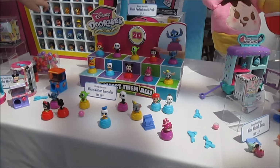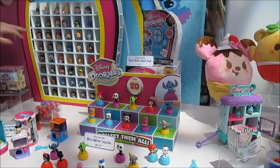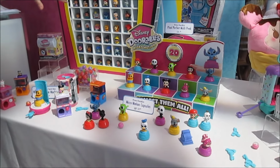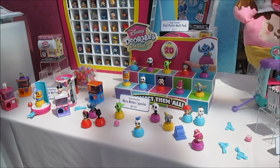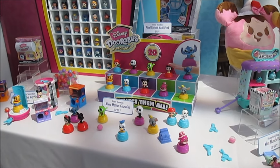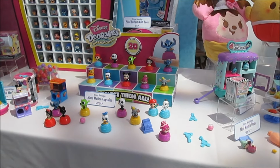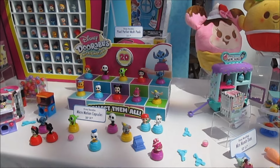All the babies. Some of the chasers look like pixelated 3D characters. Just like with all Doorables, each collection has characters that have not been Doorables yet from across Disney stories. Hi. How are you? Good. How are you? So this collection has glitter princesses that are more rare.